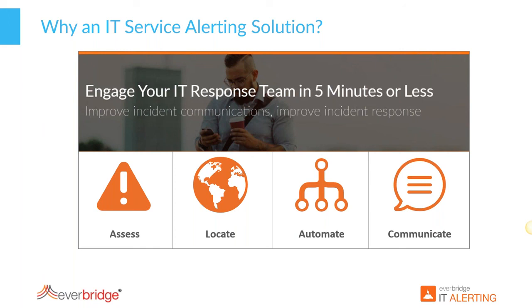How do we do it? Based on the nature and the priority of the incident, the system will automatically locate the right on-call staff. It will then automatically reach out to the right people via different communication channels, be it SMS, voice, and so on, and provide those people with the collaboration tools so that they can start addressing IT issues as quickly as possible.